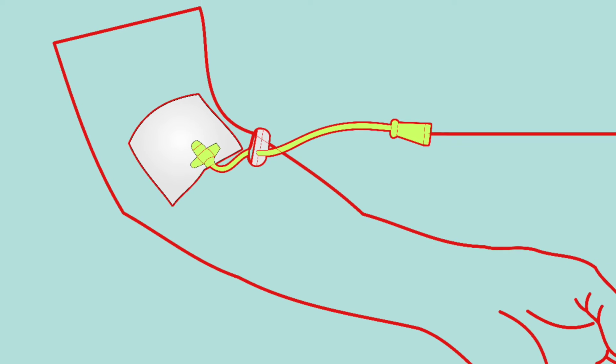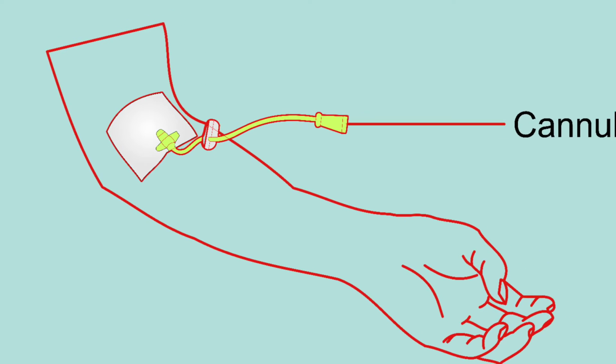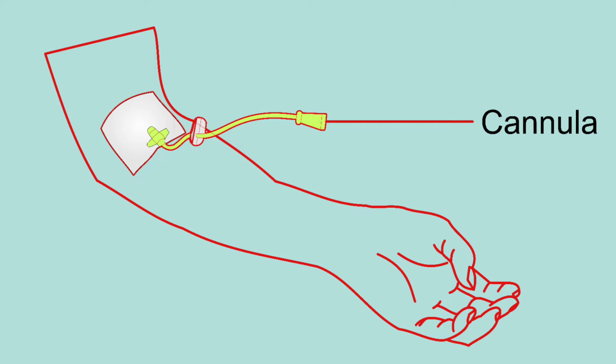IV cannulas present minor risks to a person. Some potential risks include mild pain at the insertion site, blood clot formation, infection at the insertion site, bleeding, and bruising.